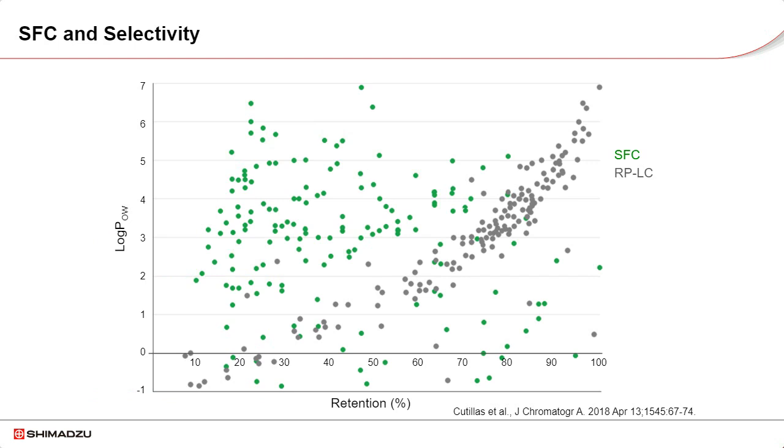While I don't want to diminish the effect that controlling the density of the supercritical CO2 phase can have and the benefits it can confer to chromatography, I think there's a more compelling argument to be made. And this graph, I think, says it all. The y-axis is the log P of a group of molecules. The same molecules are represented by the gray dots and the green dots. The gray dots are the distribution of log P versus retention percent on a USP L1 phase. We can see a very clear trend that with increasing log P comes increasing retention percentage, and a very clear regression that can be followed.